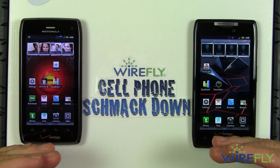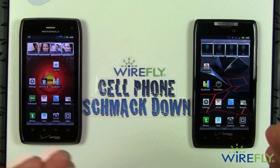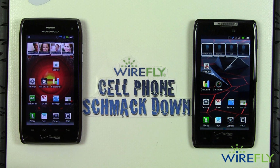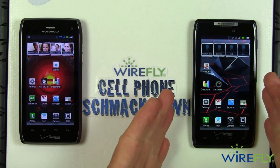I've done some benchmark tests with both of them. Very similar scores overall on the benchmark tests. They're so similar, so it's not worth showing you what the differences are. It's a difference of 1 or 2%. Doesn't really make a difference. So I'm going to go in this case with the bigger, prettier display over here on the Droid RAZR.